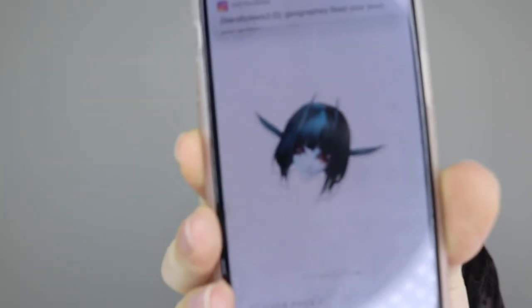I also really like Mother, which is this one here. I think that would be a really cool makeup look as well. So yeah, I'm very excited to recreate some of these characters for Halloween or just in general. I just think they're so cool.